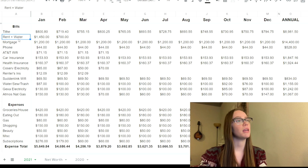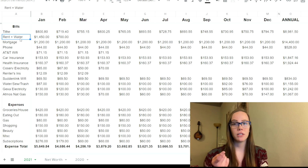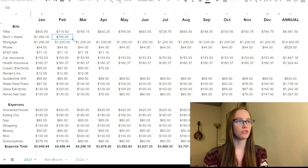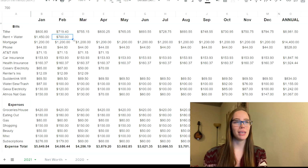And then the next item is rent and water. We always pay for the next month, so I always pay on the 28th for the following month. So in January, we'll pay for February's rent, and then in February, we'll actually be paying for March's rent, but we move out on March 13th, so it'll be prorated. I'm not actually sure how much the rent will be, but I just guesstimated. So that's where I got that number.